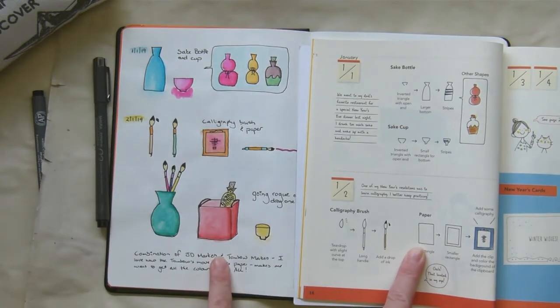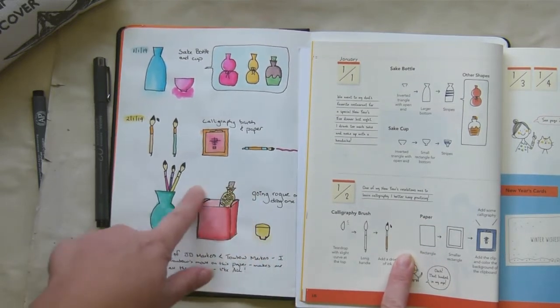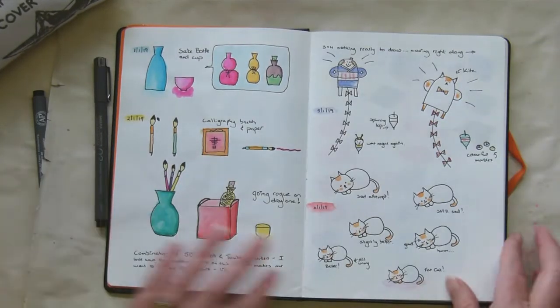Oh, this must be the third. Why did I do that? I think I was just faffing around with the paper, and then I made it into a box, and then I added in one of the bottles. There we go. Fascinating stuff, wasn't it?